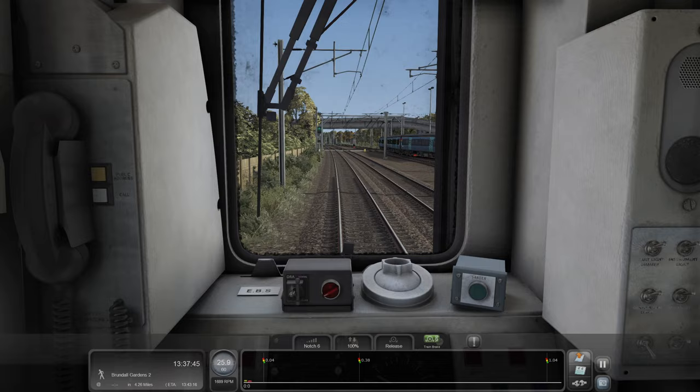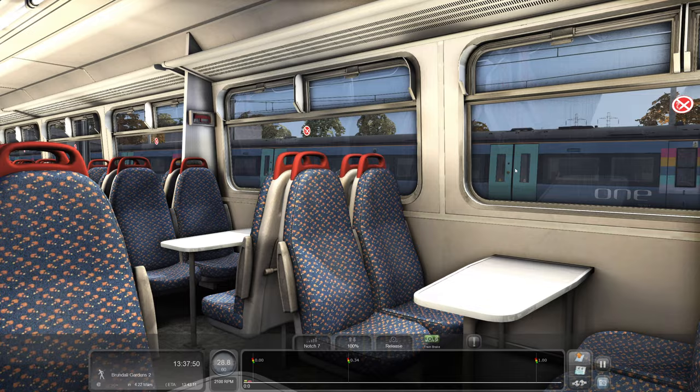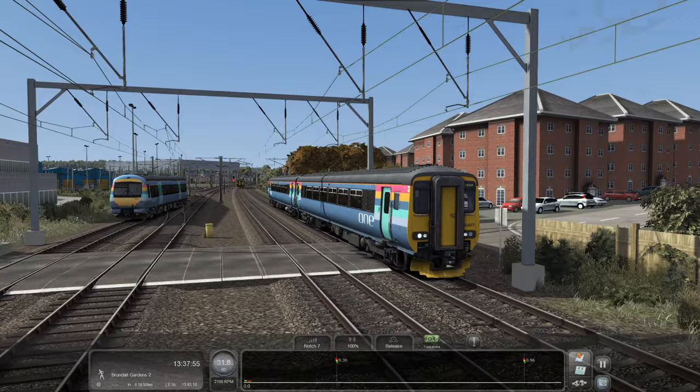Oh, and is that a 170 going the other way? Just going into the depot? So it is. I thought they looked brilliant in this livery. In fact, there's not a lot of liveries out there that really suit the BR stuff and, you know, the kind of more modern stuff.